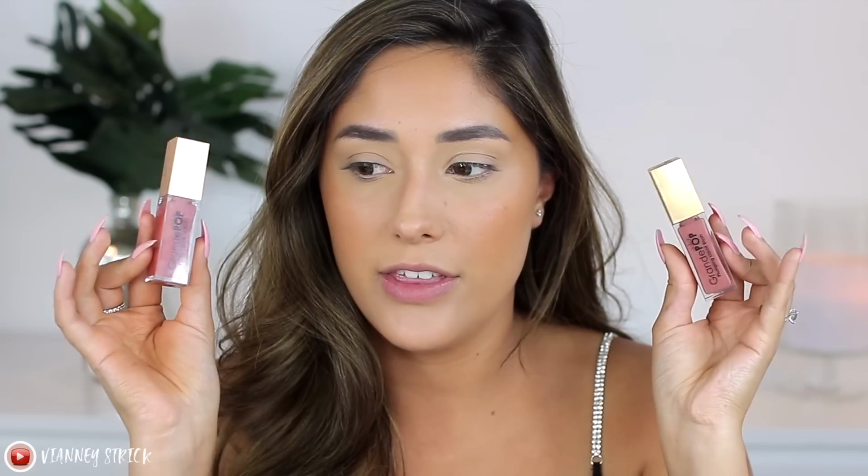So next, let's talk about blush. I want to show you guys a couple different options that I have. So today we are going to be using my current favorite liquid blushes, and they are the GrandePOP liquid blushes.